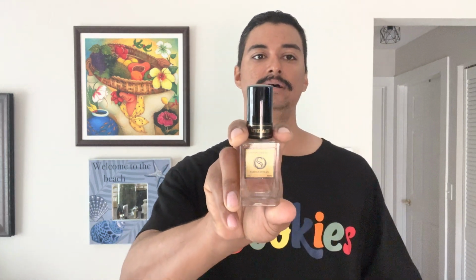Next up, Aftermath from the House of Sensual Obsessions. So this is Sensual Obsessions' take on Inicio's Side Effect. For those of you guys who aren't familiar with Side Effect, it's boozy, it's got rum, tobacco.